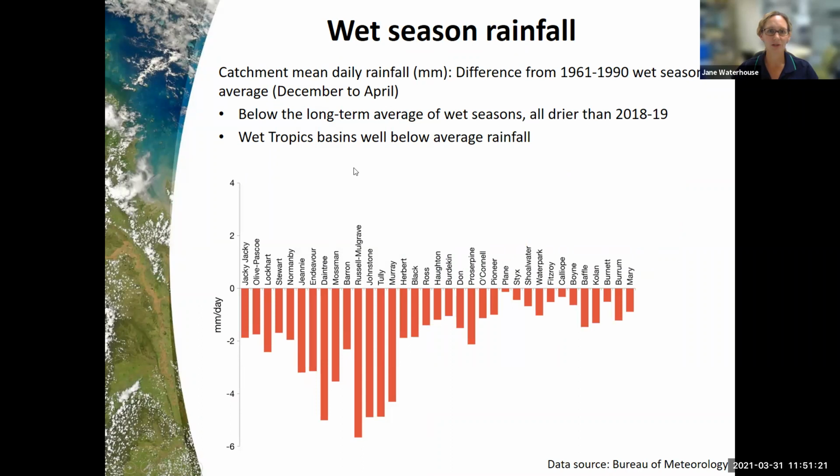So this figure shows the difference between the catchment average daily rainfall this year compared to a long-term average. You can see for this year, every basin was below the long-term average. It was all drier than the previous year. In particular, we saw the wet tropics basins having the below average rainfall, much lower than anything we've seen since the commencement of the marine monitoring program.